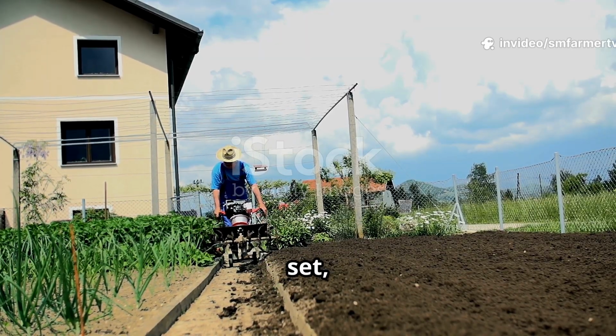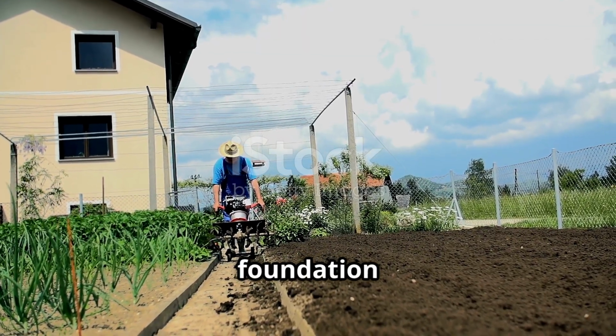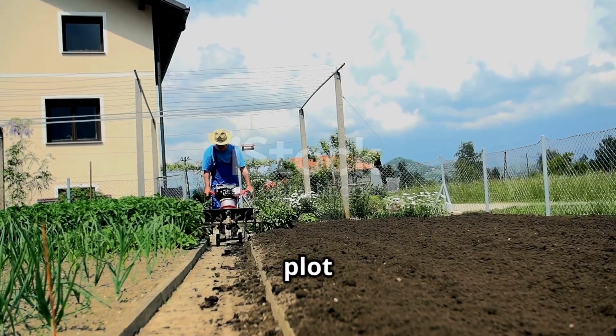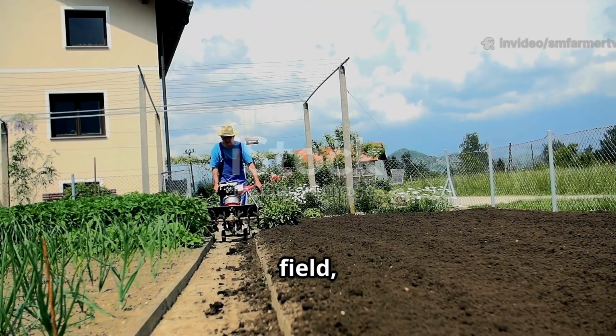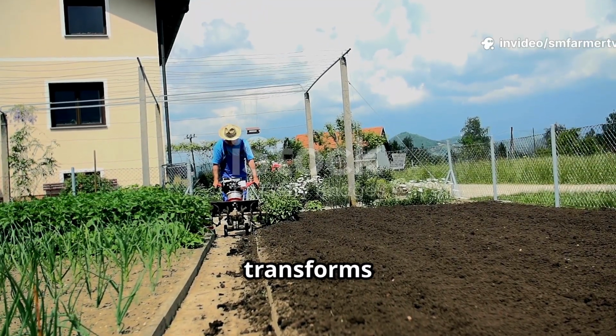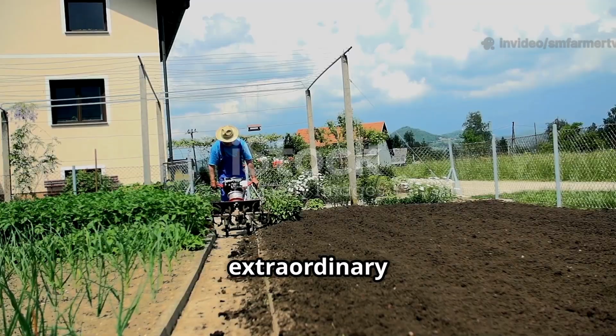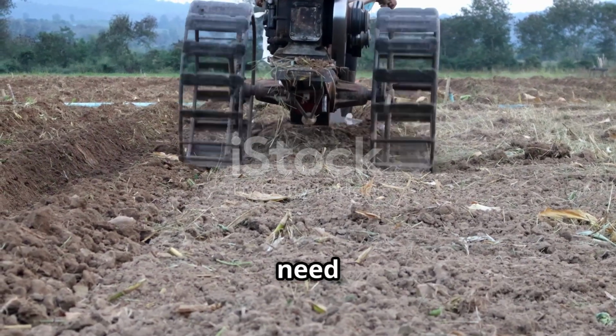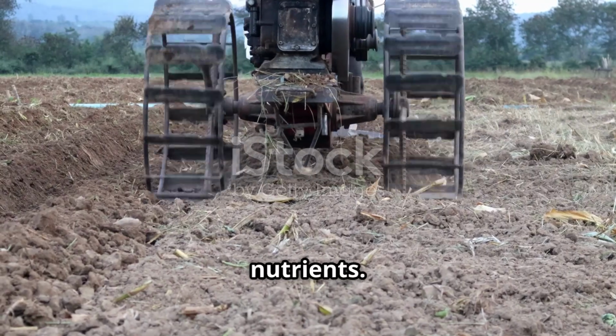With your location set, it's time to prepare the soil, the foundation of every thriving garden. Whether you're working with a small backyard plot or a sprawling countryside field, the steps are the same. Healthy soil is the secret ingredient that transforms ordinary gardens into extraordinary ones. Start by loosening the ground at least a foot deep. Roots need plenty of space to stretch out and access nutrients.